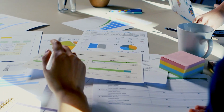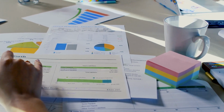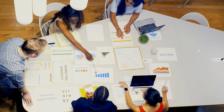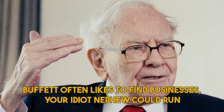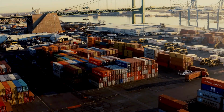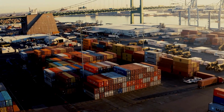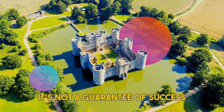Economic moats are crucial for investors because they signal a company's long-term potential for growth and profitability, and they protect the company from inevitable mistakes from management. Buffett often likes to find businesses your idiot nephew could run. We want to find a business that any idiot can run, because sooner or later, any idiot is probably going to run it. Although a wide economic moat can provide a company with a significant edge over its competitors, it's not a guarantee of success.